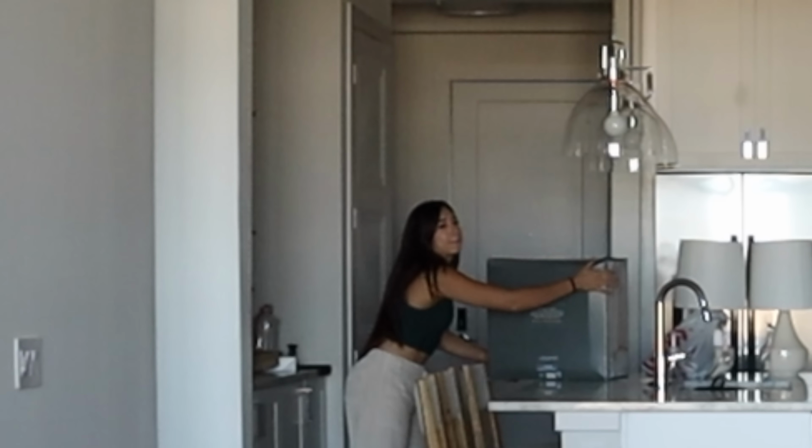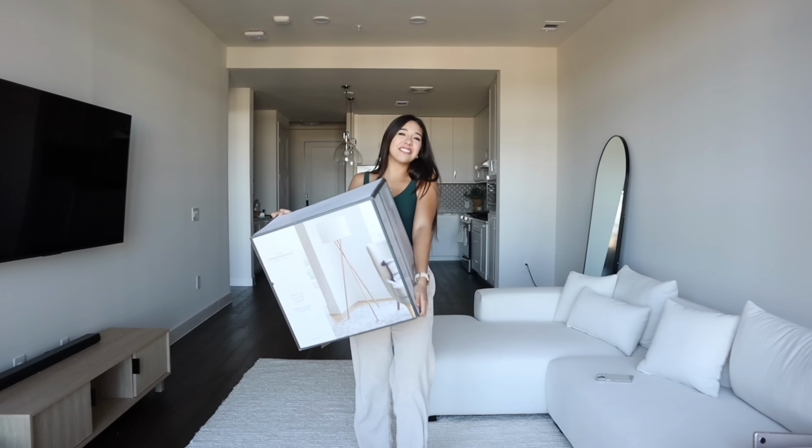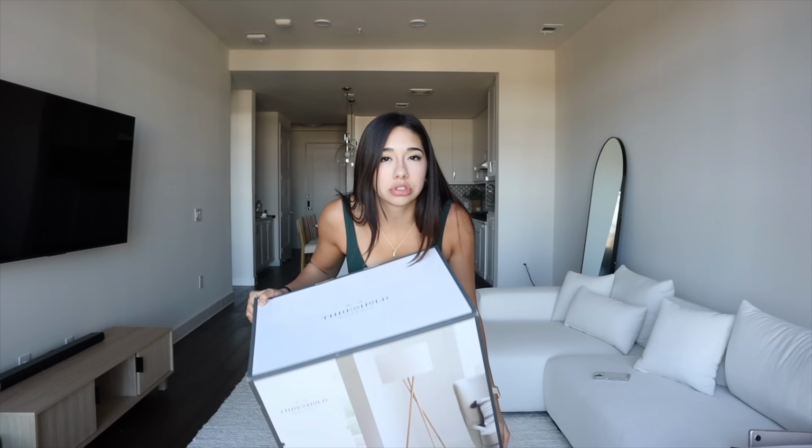Okay, so we have our new lamp from Target and it's time to set it up in here because low key, when I've been in here in the living room, it's just so dark. So this is a must.